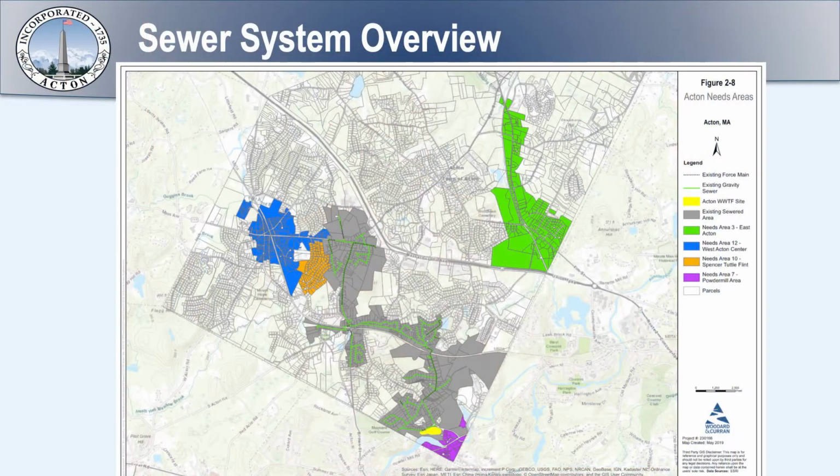So our sewer system is in the dark gray, as you can see on your screens. It covers maybe 20 or 25% of the town. The colored areas are areas of possible future expansion, but they are not part of this article. This article is simply to cover the rehabilitation of our existing system.